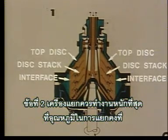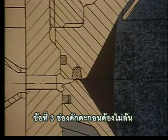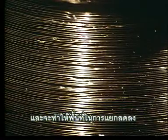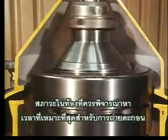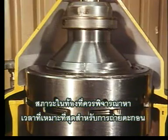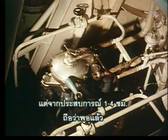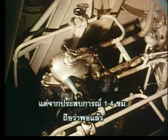Secondly, the separator should be operated at the optimum throughput and at a constant separation temperature. And thirdly, the sludge space must not be overloaded, as then part of the disc stack may become blocked with a following reduction in separating area. Local conditions must determine the most suitable running times between sludge removals, but experience has shown that anything between 1 and 4 hours gives satisfactory results.